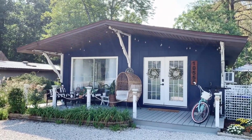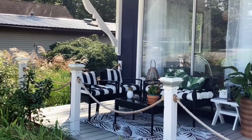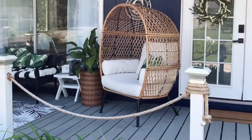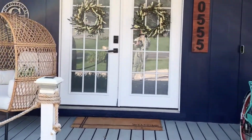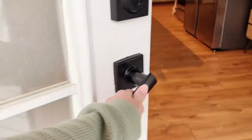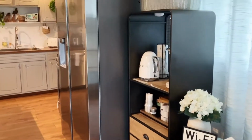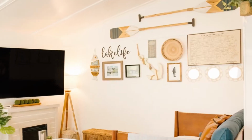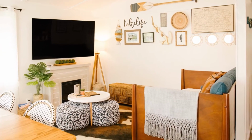I recently took a little solo vacation to the most charming lake cottage in Conneaut Lake, Pennsylvania. This is the Cottage at Conneaut Lake. It's about an hour and a half away from Pittsburgh, but it's also pretty close to Ohio too. And I am just so impressed with every single inch of this Airbnb rental.